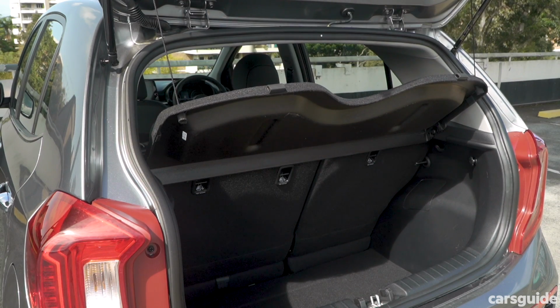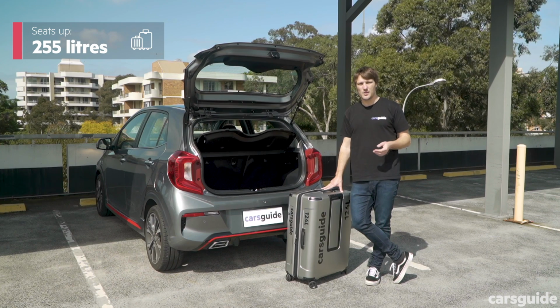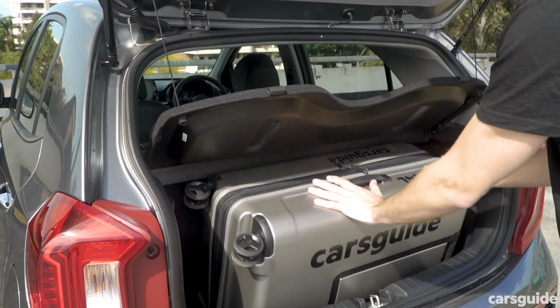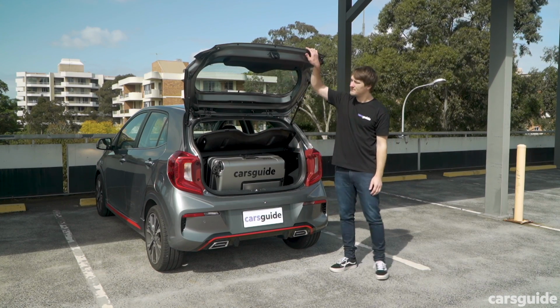Now, even on the numbers, the boot seems quite small, but depending on what you're using it for, it can be quite useful. For example, it still fits our largest CarsGuide travel case and shuts, so you don't have to rule out the airport run.